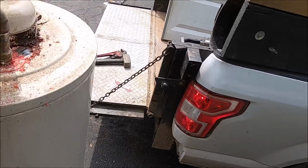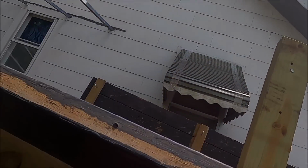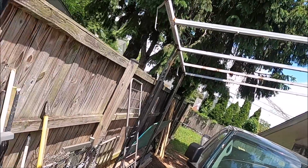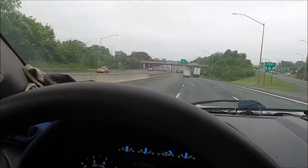Cover. Every wall must go. I gotta get this fixed, come back here and build this whole wall back today. And that's gonna take way longer probably than taking it apart.